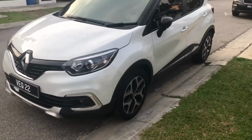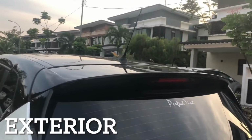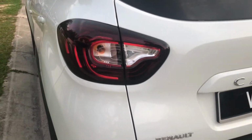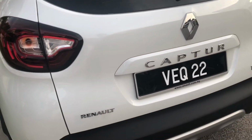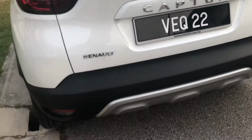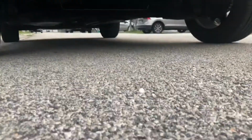So let's start with the looks. Starting at the back, we have not the shark fin, but that very nice antenna over there. And here you have your Renault logo, LED tail lights, very standard on this car, very nice. And of course you have your huge Renault logo and Captur logo, and it's called Captur, not Capture, or else people say it's Capture. Oh, this is the model, it's called TC. I think that's for turbocharged something. So yeah, if the exhaust is real, we'll see. No, the exhaust is there, and I don't think this is really all-wheel drive. So this is what the back looks like.